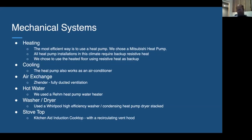So it'll operate in very cold weather. It cools very well. It's very efficient. So that's a centrally ducted system, which looks pretty typical, except for the fact that there's no gas. And then cooling is also taken care of by that same system.